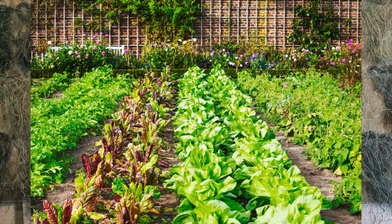Once it's safe to emerge from your shelter, the focus shifts to rebuilding and self-sufficiency. Growing your own food will become essential. Start with quick-growing crops that can thrive in your region's climate and soil conditions. Rebuilding communities will be key for long-term survival. Skills like farming, medicine, and carpentry will be invaluable. Bartering may replace traditional currency, so consider what skills and items you have to offer in exchange for what you need.